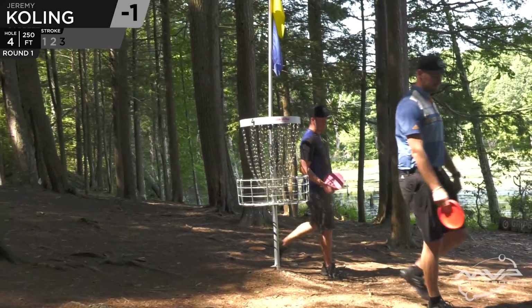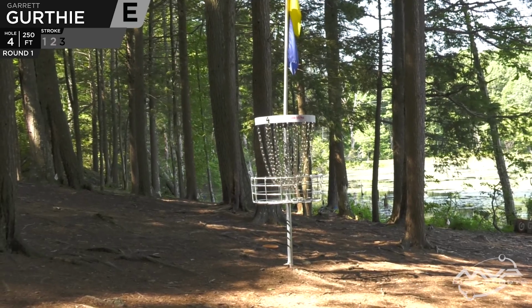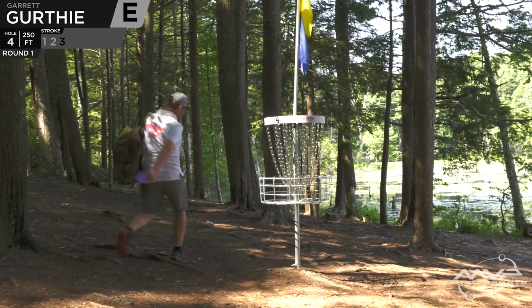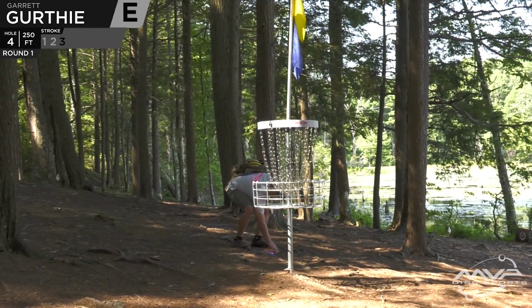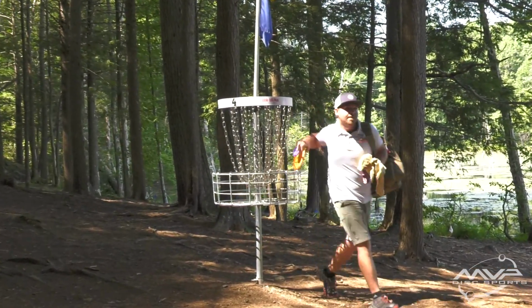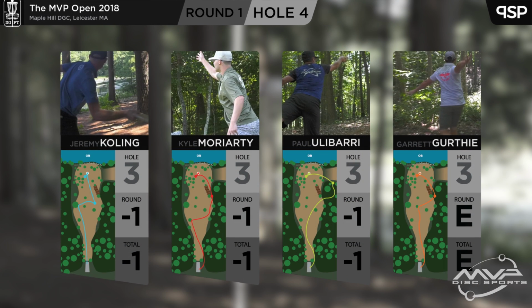Looks like the weather was just perfect for this round too. No wind. Looks like a little bit of heat, so a little sunshine, and so just perfect. Really scoreable conditions at Maple Hill. I think I've seen a few videos where it's downpouring rain and wind gusts, and it's never fun. So a bunch of pars, everyone kind of stays where they're at.